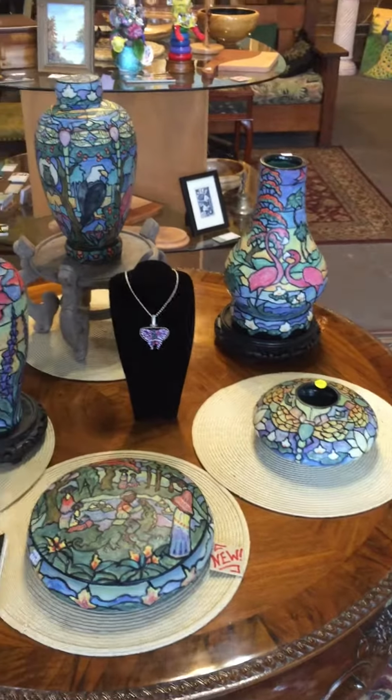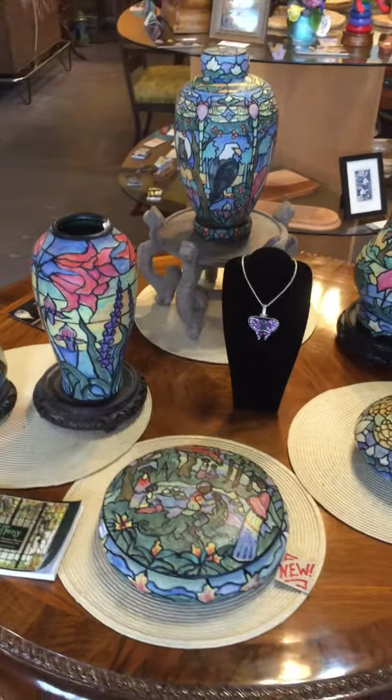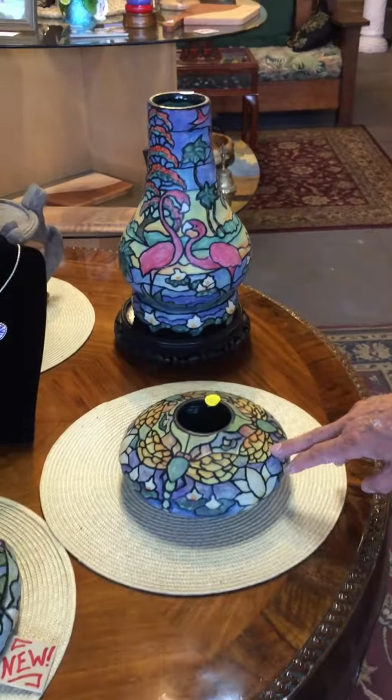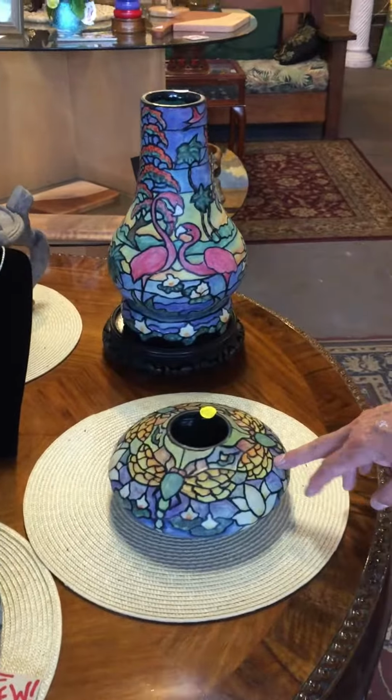Here's some of my favorite pots I've been doing lately, these Tiffany style ones. I started off selling pots to the Morse Museum, who has a lot of Tiffany glass over in Winter Park, and I kind of messed around with the idea of a Tiffany glass style piece of pottery. And it took quite a while, but eventually I figured out how to sort of get a stained glass look, sort of a Florida Tiffany kind of look to it.